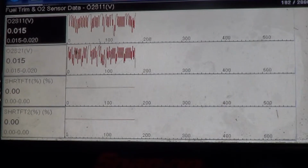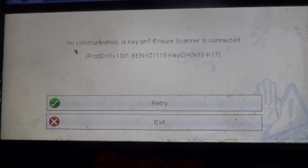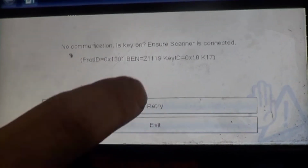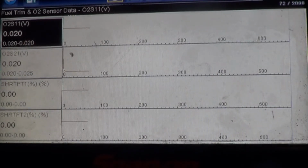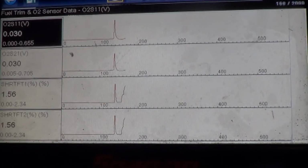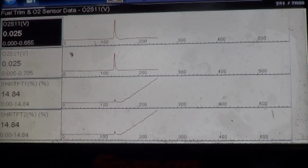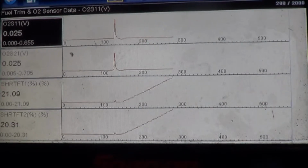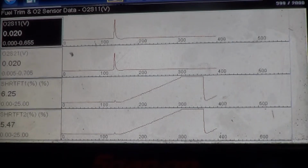I'm going to restart the car and see if it goes active now. Okay, so you can see now short term is just ramping upwards because the O2 sensor voltage is so lean. It ramped up all the way to 25 and then it dropped down. I don't know why it drops down there.